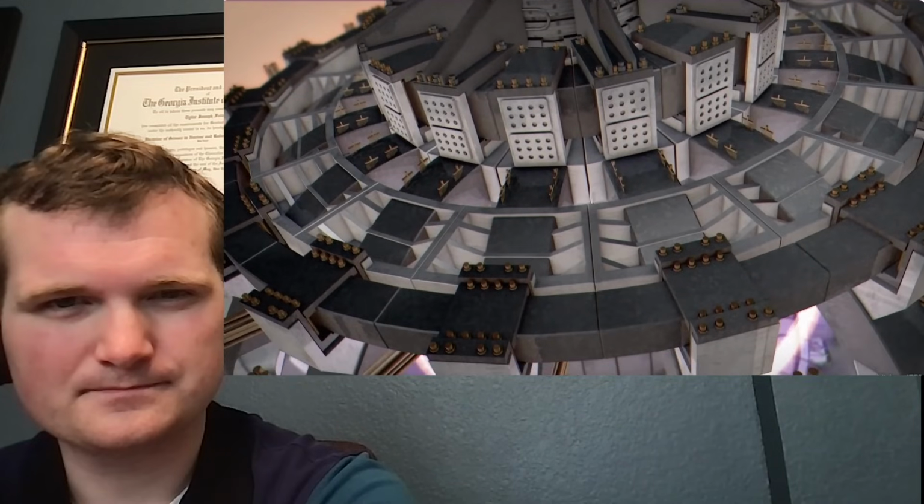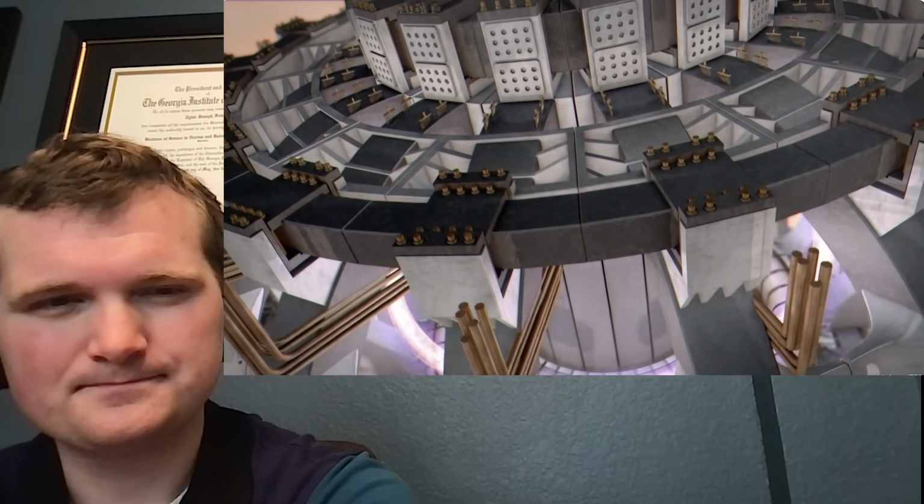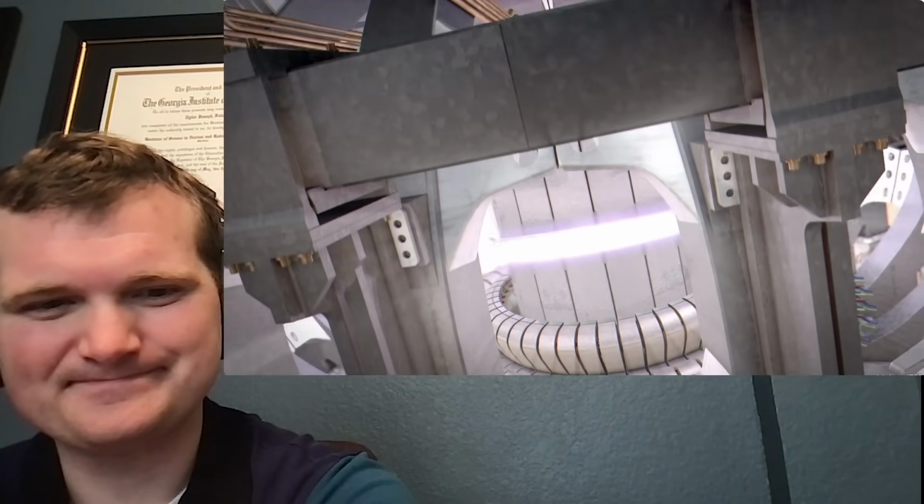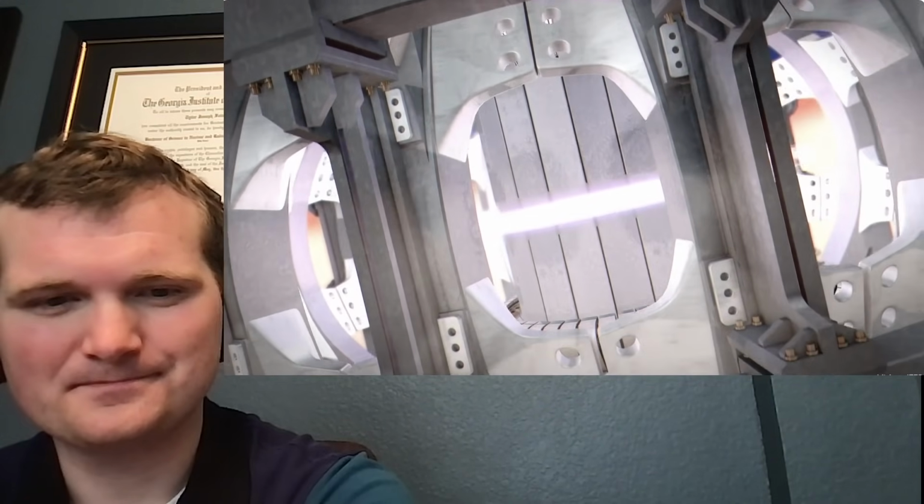The support of the machine, which is quite simple now that it is built, but to reach this robust supporting system, it took years. And because this is an actual nuclear reactor, it has to follow all the safety regulations of any nuclear power plant. Yep. No one will be inside the tokamak complex when it's running.